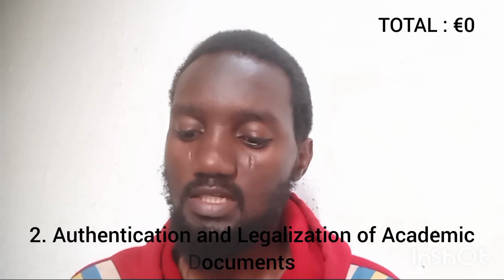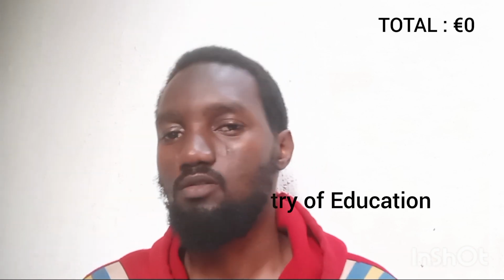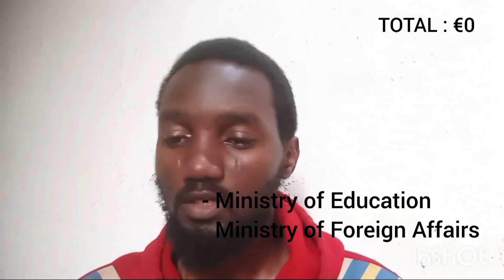Then the next thing is authentication and legalization. For you to be able to study in Romania, legalization is required. So you have to go to the Ministry of Education, you get all your documents authenticated, you take them to the Ministry of Foreign Affairs, you get them further certified before you can now take them to the Embassy of Romania in Nigeria or in your home country, whatever country you are watching this video from, be it Cameroon, Ghana, any country. First Ministry of Education, then Ministry of Foreign Affairs, then the embassy for the legalization of the document. It is that legalized document that you can now use to apply for your admission in Romania or any other thing that you want to do that your documents are required for in Romania.